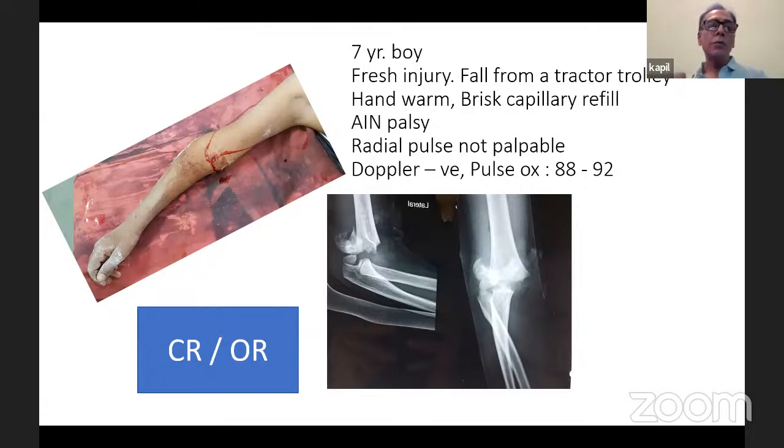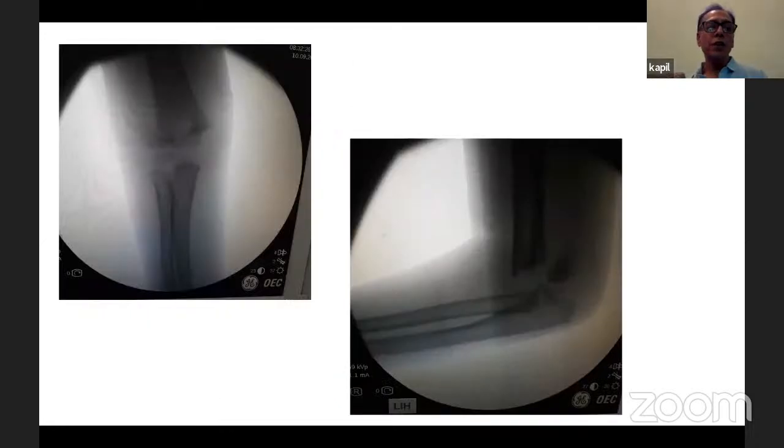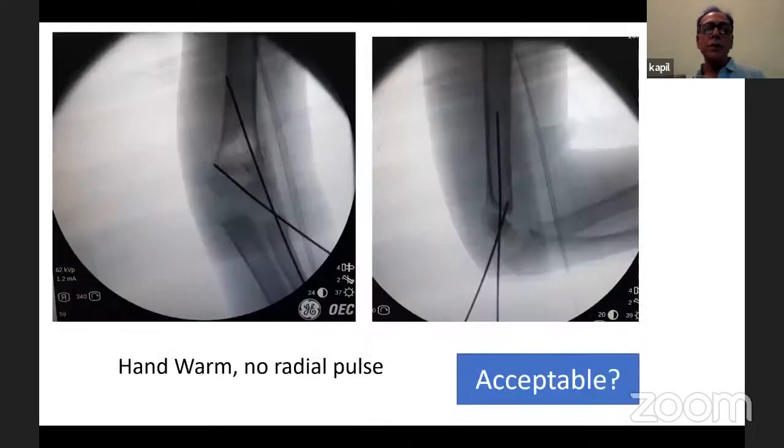Right. So the boy was taken to the operating room. These are some C-arm images, which show the fracture. So we pulled on it, tried to reduce it, and that was the kind of reduction that we got. We pinned it. Now, at this point, the hand continued to have a good circulation. So it was pink and good capillary refill, but there was no radial pulse. What would you say to this? Would you accept the reduction, or would you be concerned about something?